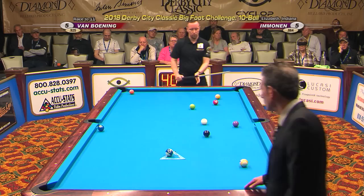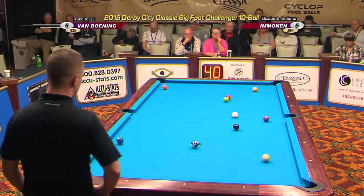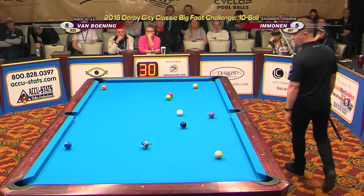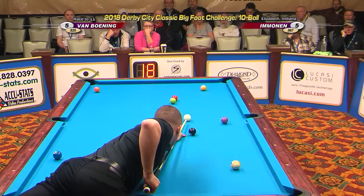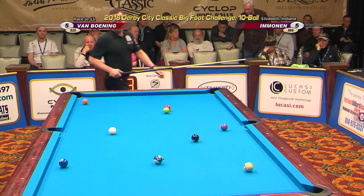Seven ball in the pocket. Immonen hits a shot on the one. The three is going to require some special attention. Well, I think he can get almost where he is now on the two, and then he can go one rail to the three in the left-hand corner. Right. That's what he's looking at. And he's got a chance to do that. That's what he did. Got an easy shot and a perfect angle. Going to grab his extension.